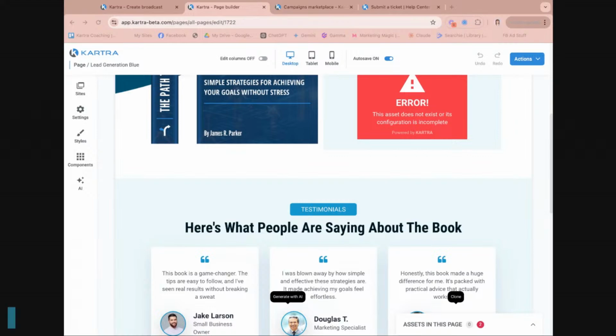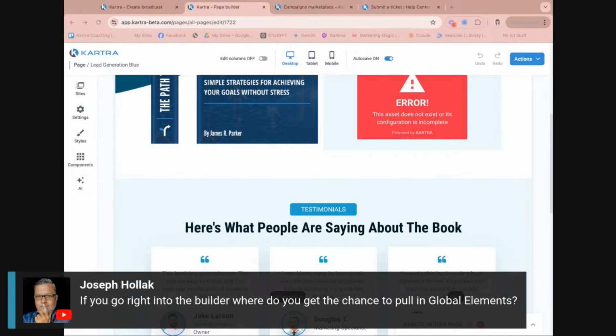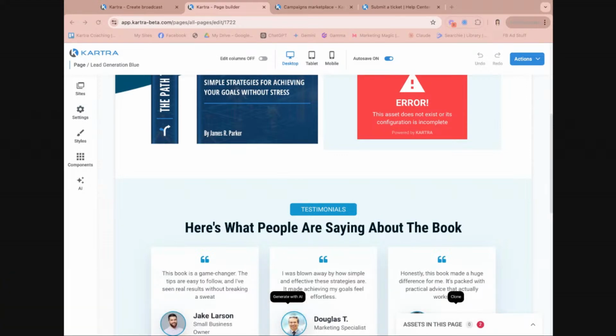If you go right into the builder, where do you get the chance to pull in the global elements? So I will show you that when we go back out into pages, rather than clicking the pencil and coming straight into here, there's a place where you can edit that without having to come in here. So it separates those two things. Whereas right now we have to do both in order to do one. Now we'll be able to choose which one we want to be doing.